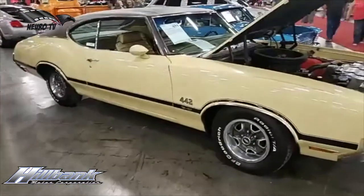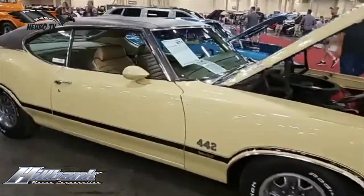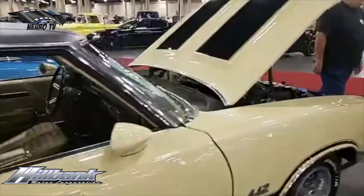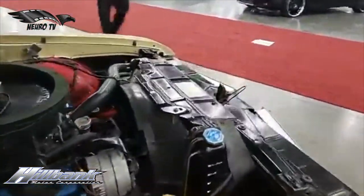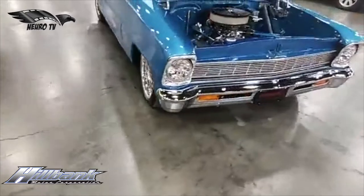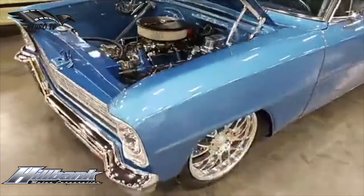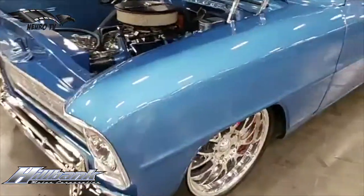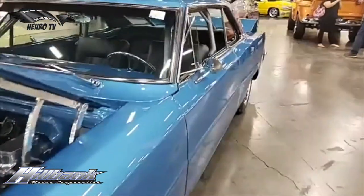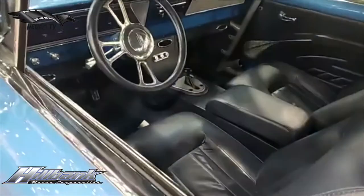And here we got a 442. Beautiful, sister to my GS Stage 1. Pretty car. I don't know about the red inner fenders. I don't know if that's original to the car. There you see beautiful little Chevy 2. If you look down the side, little bulge on the rear fenders there, a little subtle custom touch. Oh yeah, and it's caged, fully caged. Wow, a lot of work done on this. A lot of work done on this.